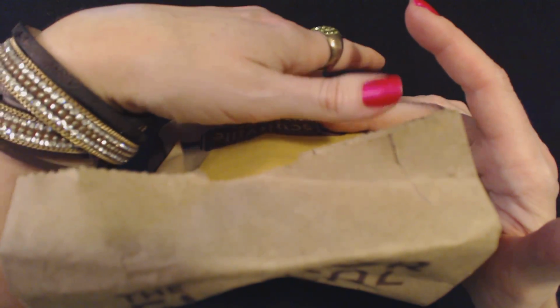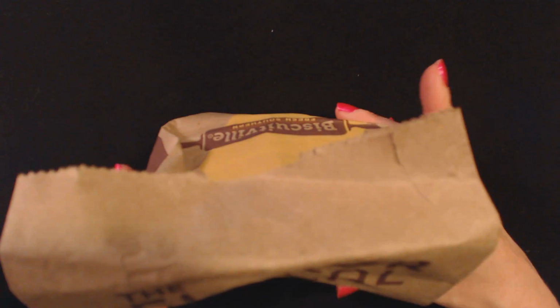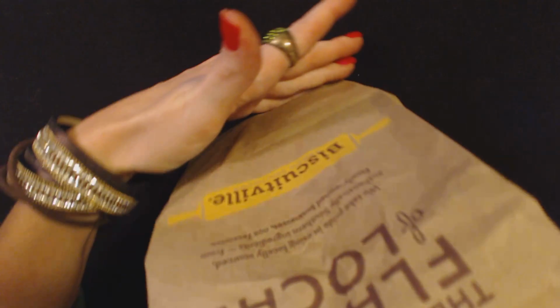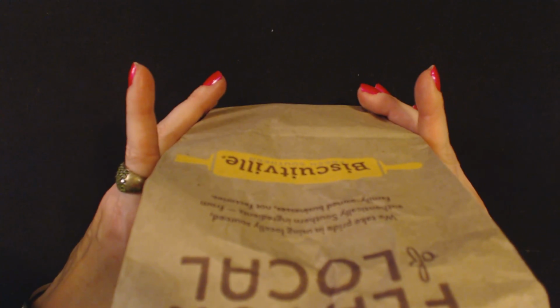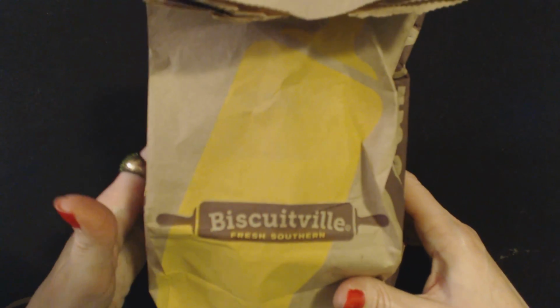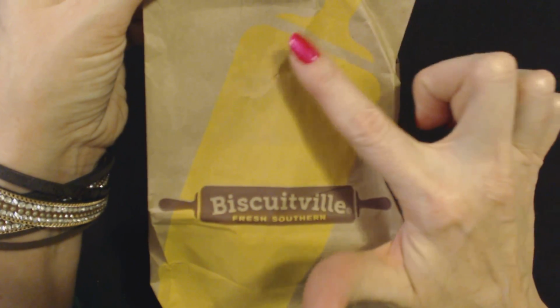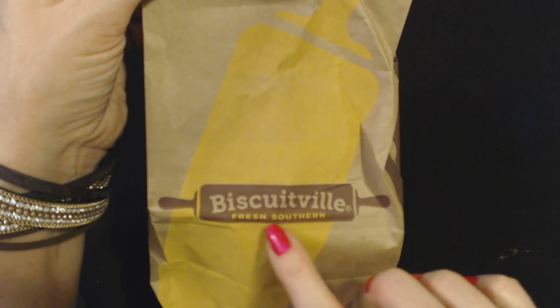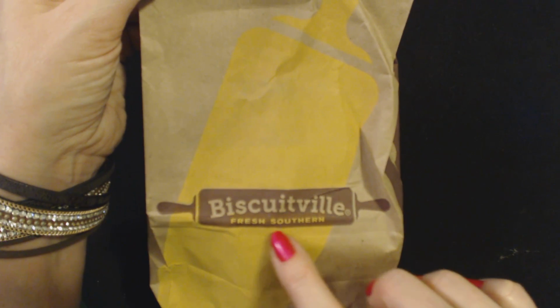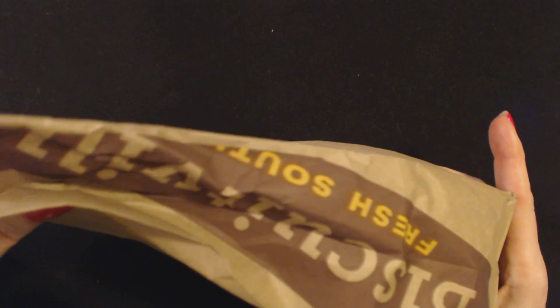Okay, so this is the front right here, and we're going to take a look at that. We're going to turn the bag around. And again, I'm going to tip it back so you can see what it says. And it doesn't really say much. It's a larger image. You can only see part of it. It's a larger image of the rolling pin. And again, it says Biscuitville, and the Fresh Southern is easier to read on the front. And then if you look on the sides, it says Biscuitville Fresh Southern again.